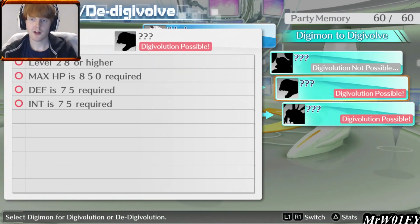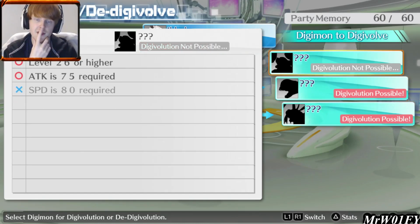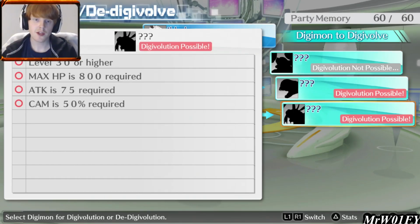Now, we have 3 options. We've got a Waymon here. We've got this guy. I'm pretty sure that's the guy with the shell on his back and the axes. Could be wrong, though. I'm not entirely sure. And this guy, who could this be? Somebody with two... Not entirely sure. Could that be Shogun Gekomon? But his speed is high required, so that makes me think that it might not be. I don't know. Anyways, we can choose Waymon or this guy here.